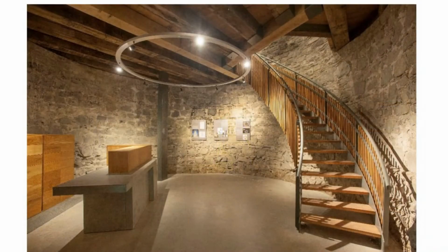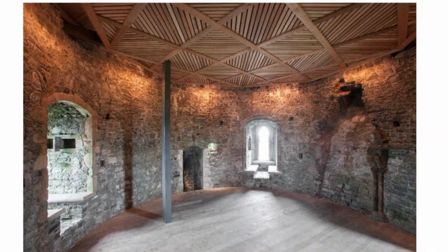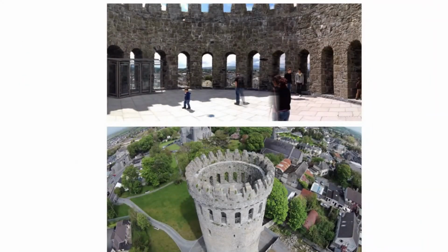We then designed and constructed the new visitor reception at ground floor level, provided exhibition spaces on the first, second and third floors, and finally designed a new rooftop viewing platform to provide the visitor with panoramic views of the town and countryside beyond. In the cases of the types of projects I have just shown you, I, as senior architect, would assume the role of design team leader and manage the design team from project inception to completion.